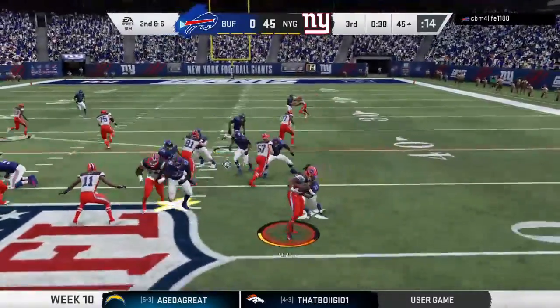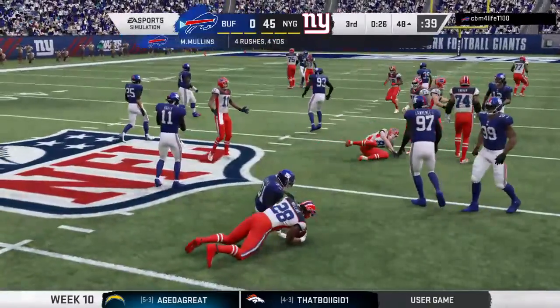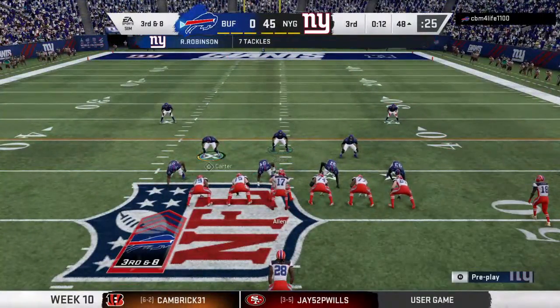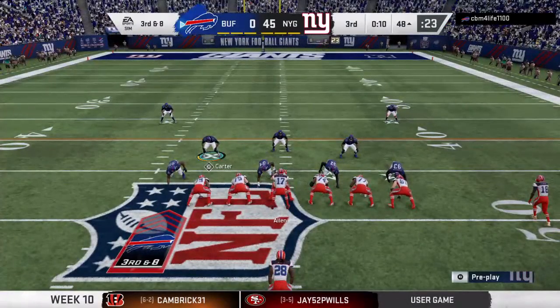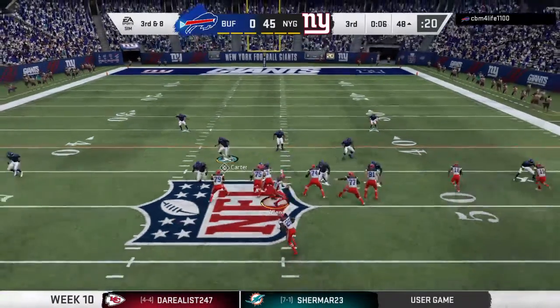Now a give, right side. It's Mullins. And he is met quickly in the backfield. Down he goes, folded like a lawn chair. He lost 2 there, and it's 3rd down.